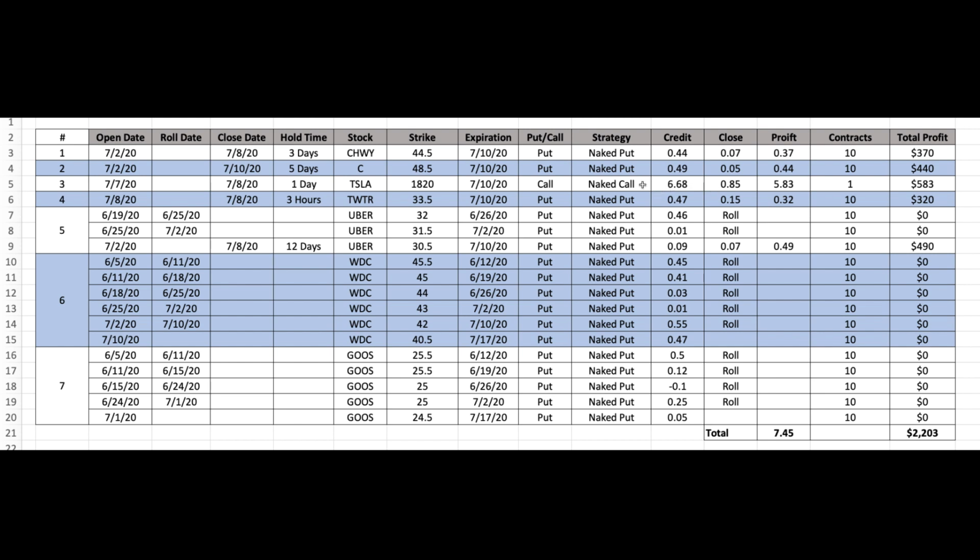But the next day, Tesla dropped some, plus you have theta decay. And so the next day I was able to actually close it out for 0.85. So that gave me an overall profit of $583 in just 1 day, which is pretty awesome.